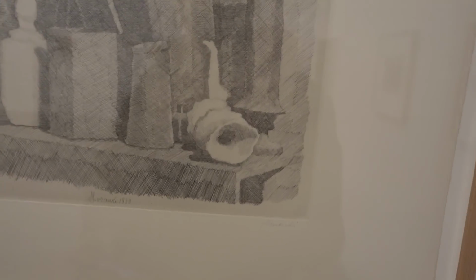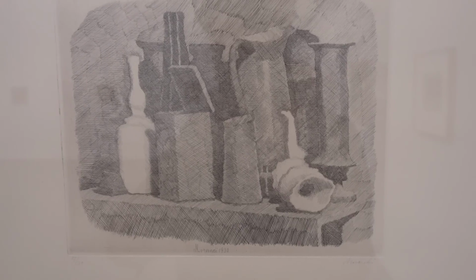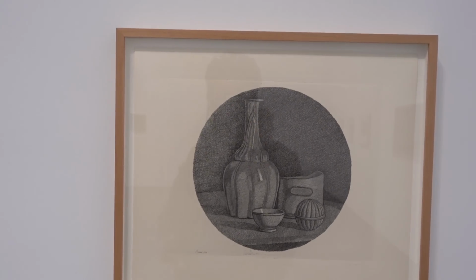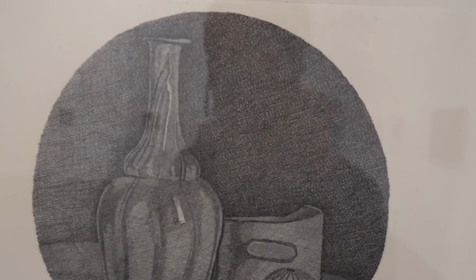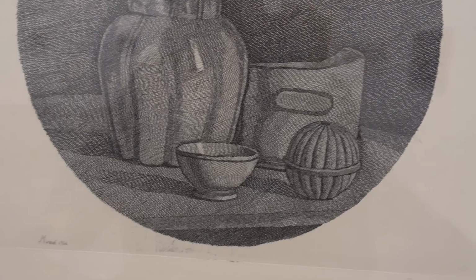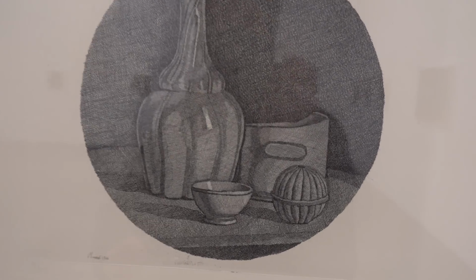Got some more here. Still life. This is 9 1/8 by 11, 1930. Gosh, now I can see that Morandi must have had a collection of particular bottles, and some of them he employs more than others. Large circular still life with bottle and 3 objects, 1946. Etching on paper, 10 by 12 inches.